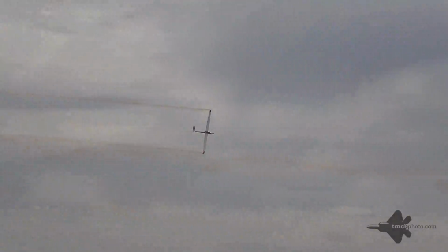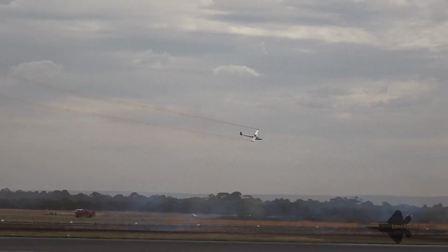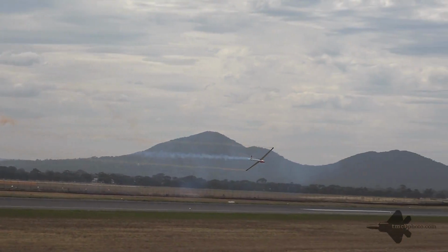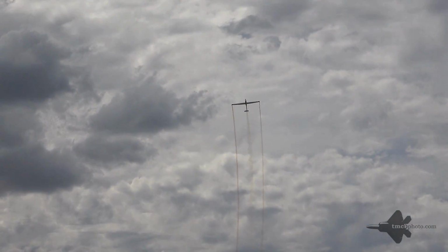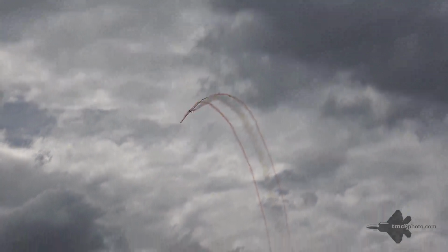Right now he's doing what he calls the infinity pass, which is a horizontal eight. So he's tracing out a figure eight above the ground. He's going from like 60 miles an hour, he'll have the spoilers out. Then he's up to 175 miles an hour, pulling 5Gs. Watch the wings as he pulls up and over into a loop. So he'll do a half loop.